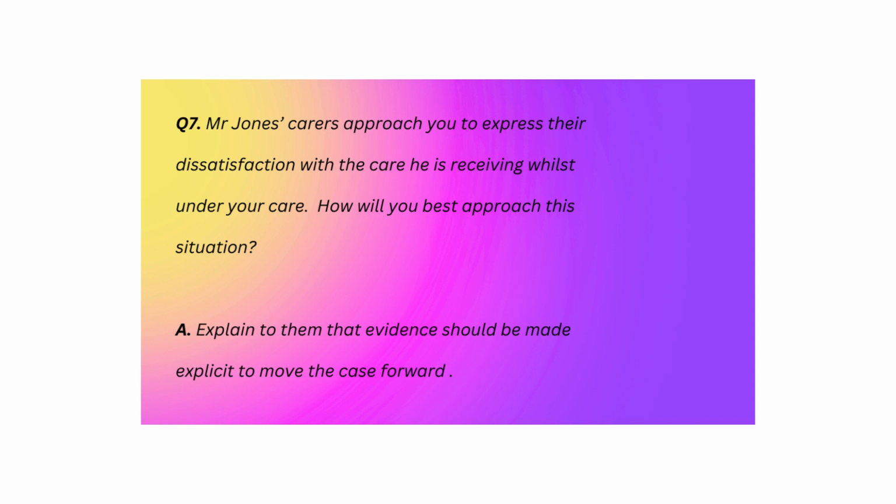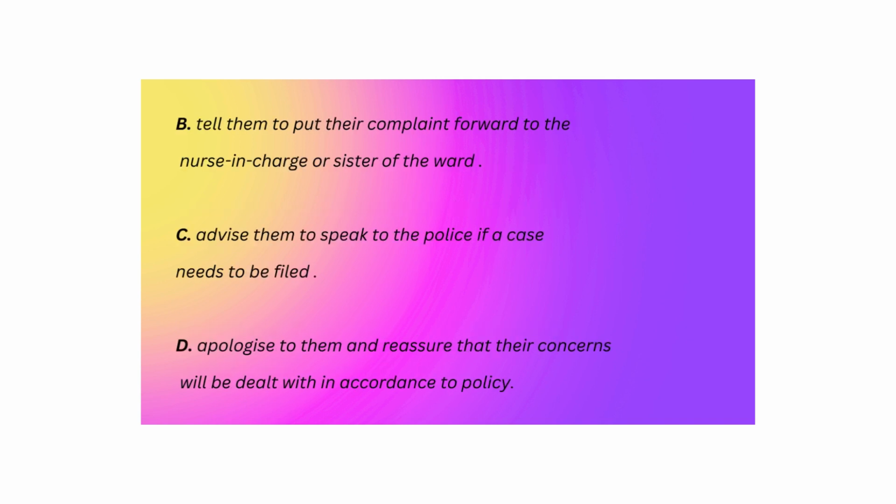A. Explain to them that evidence should be made explicit to move the case forward. B. Tell them to put their complaint forward to the nurse in charge or sister of the ward. C. Advise them to speak to the police if a case needs to be filed. D. Apologize to them and reassure them that their concerns will be dealt with in accordance with policy.